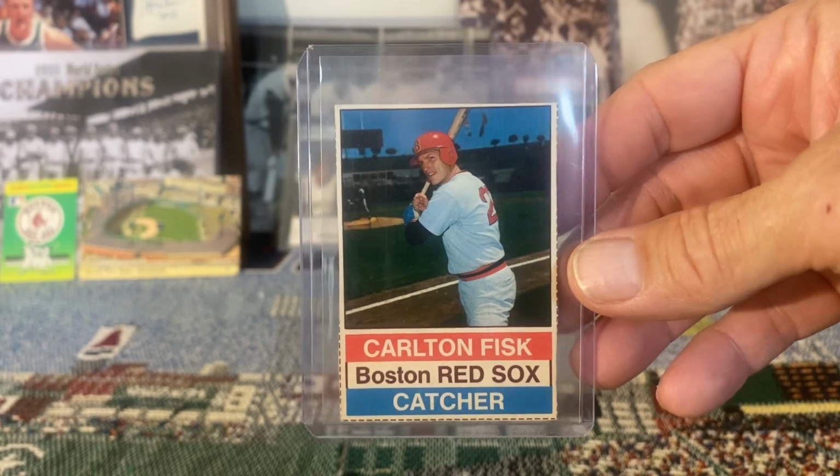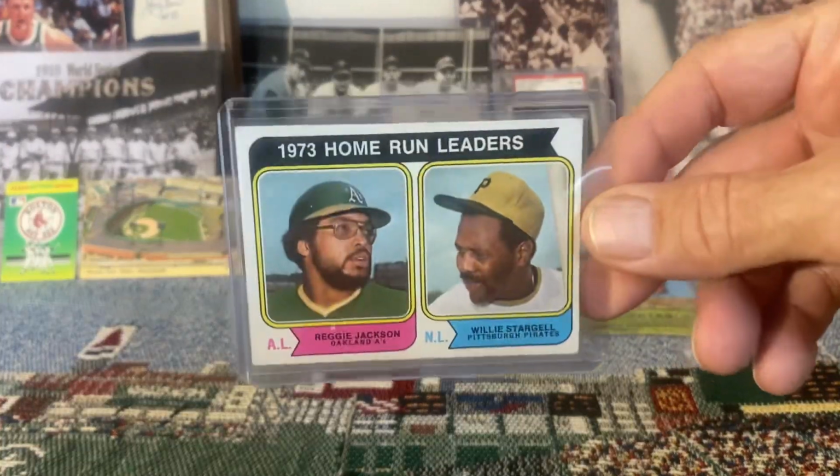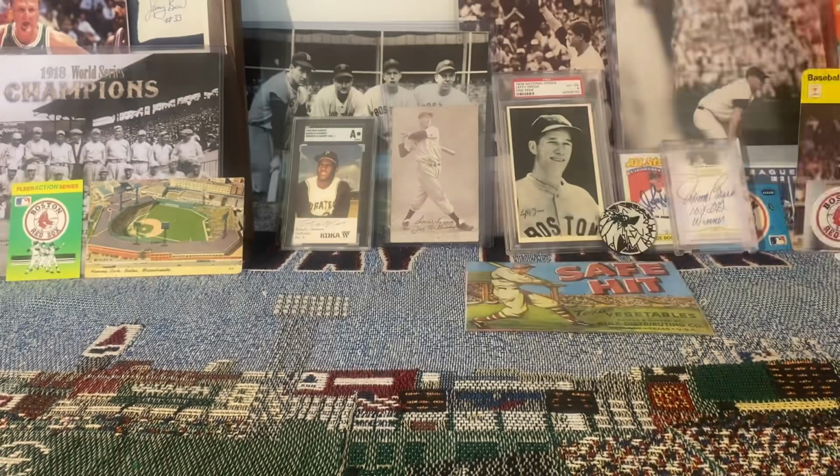My fellow Red Sox fans will appreciate this. 1976 Hostess, Carlton Fisk. Great card. Love those Hostess cards. 76 Tony Perez. 1974 home run leaders, Reggie and Willie there.